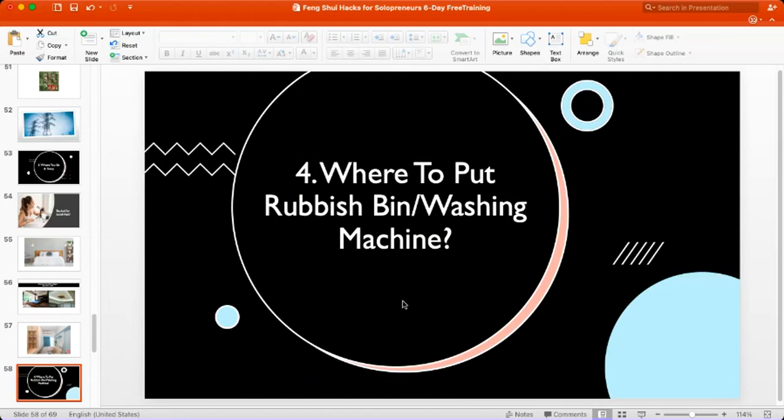So one more lens that I would love to share with you today, which is pretty advanced, is where to put your rubbish bin or the washing machine. The rubbish bin is where we collect rubbish inside the house, and the washing machine involves a lot of energy, a lot of movement, as well as a lot of dirty water, right? So these two are important, and you want to make sure that you are not putting the washing machine nor the rubbish bin in the area of yourself or an important person inside the house, because that would again negatively impact the psychological health and the physical health of that person.